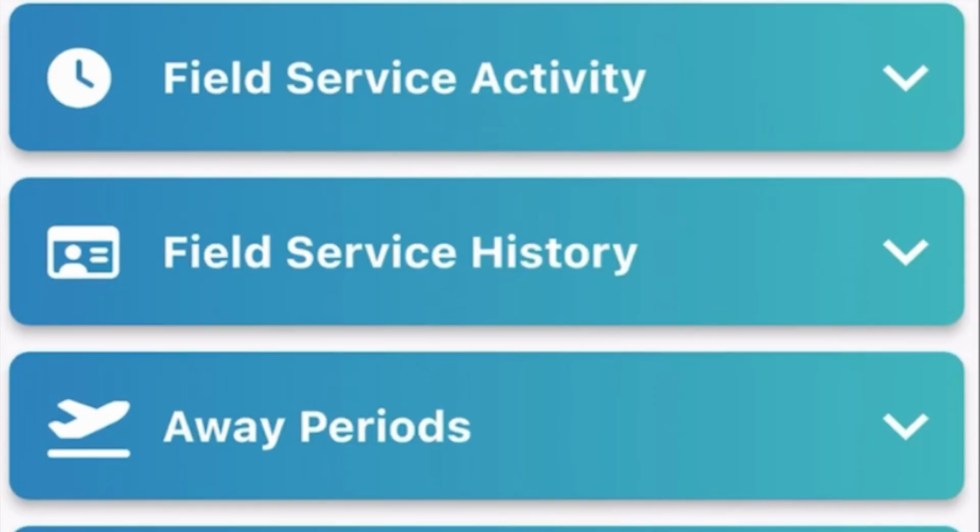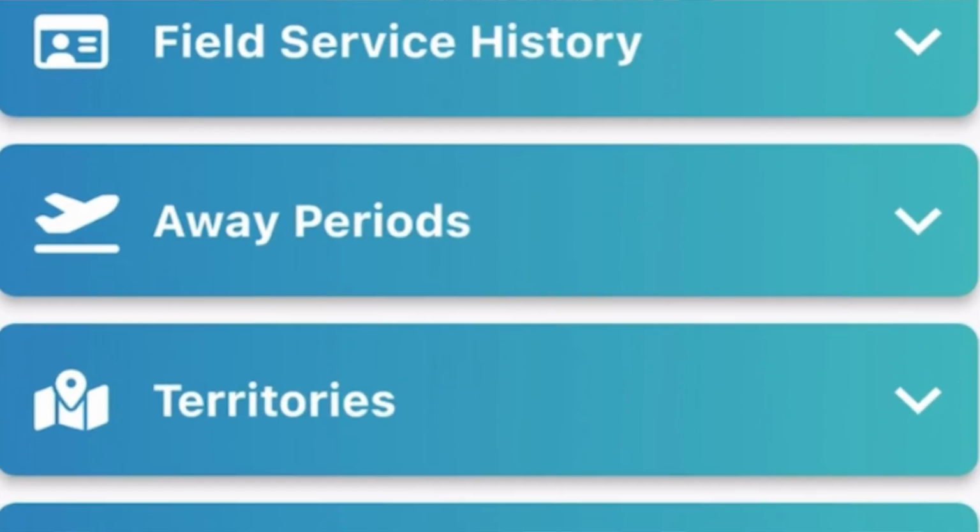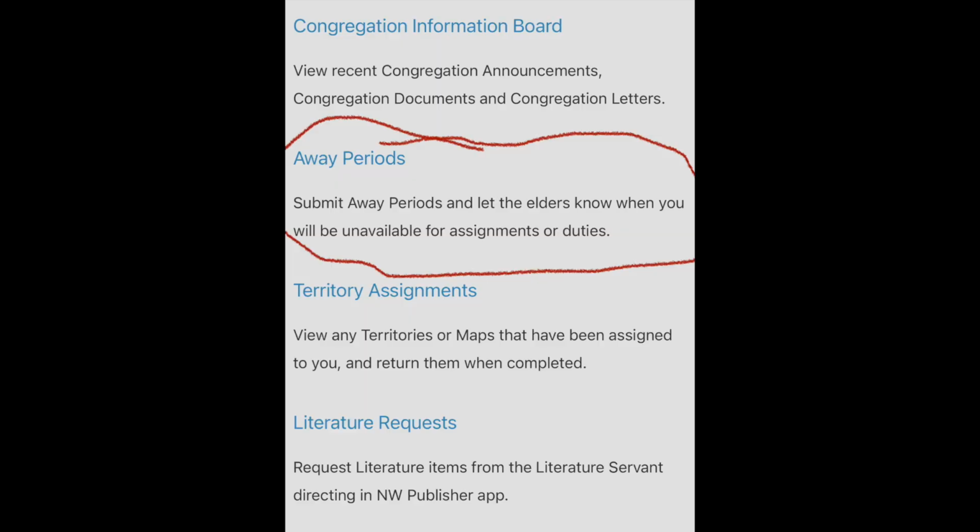Now, something that sounds a little fishy to me is the away periods that you've seen as the screens are rolling. So when you went to the website, it explains right here, away periods. Submit away periods and let the elders know when you will be unavailable for assignments or duties. Now, you could say well, that's just to be proactive, but just think of what this sounds like.